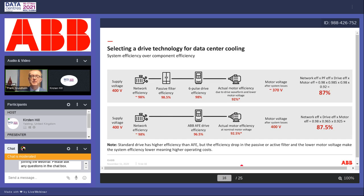What that means is, when you have a supply voltage of 400 volts, if you add a passive filter, if you add a standard 6-pulse drive, and you have a motor with a 92% efficiency, but your motor voltage is 370 volts, then you get additional heating in the motor, you get additional heat losses in the motor that you need to factor in as well. And the application performance is reduced at the full speed because you don't have the full voltage available.